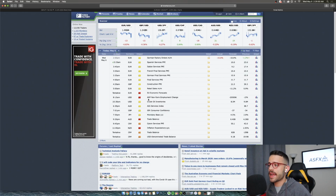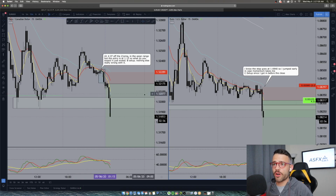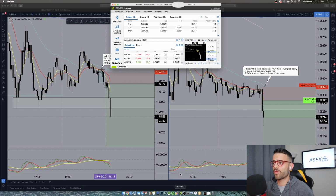Beyond that, the news today that we're looking at is this 8:15 ADP non-farm employment change. As you can see, it's predicted to be very, very bad. So we're going to pay attention to that. Definitely going to be out of these trades before then, especially because we're trading EurUSD and EurCad. Both of those euro pairs are going to be directly impacted by the US news potentially. So why stay in the trade and risk getting stopped out, risk the volatility?